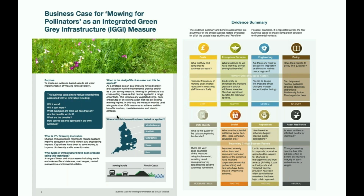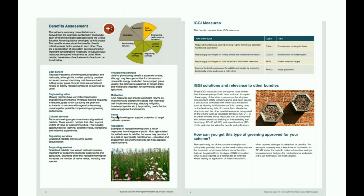And so there's an overall benefits assessment where all of the examples are aggregated. And so in this benefits assessment, there's a wheel, and that is consistent in design and approach to the HR Wallingford project, but also to the Environment Agency's Working with Natural Processes Evidence Directory, which has just been released. And then we talk about which measures. Again, that language is comparable to Jonathan's project, so the IGI measures are individual things you could do, whereas solutions are how you put them together.